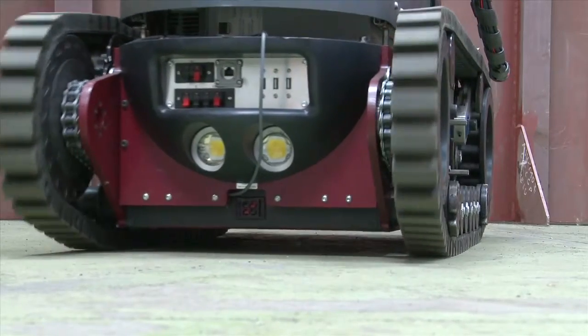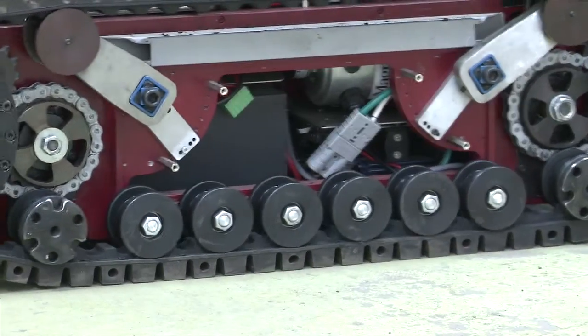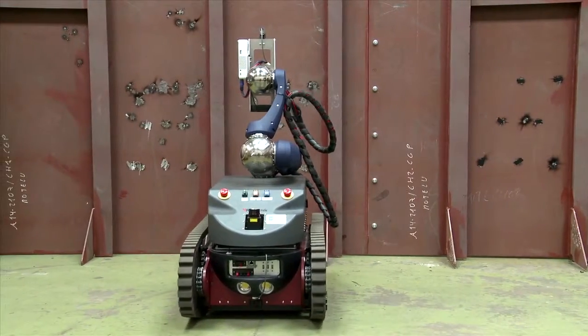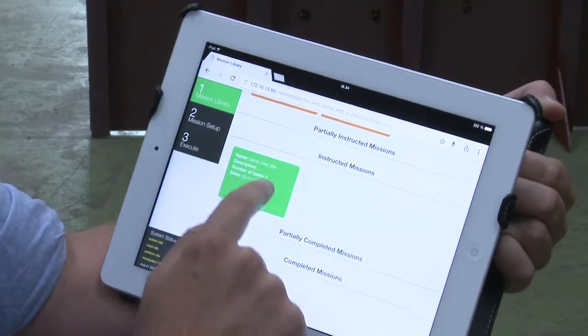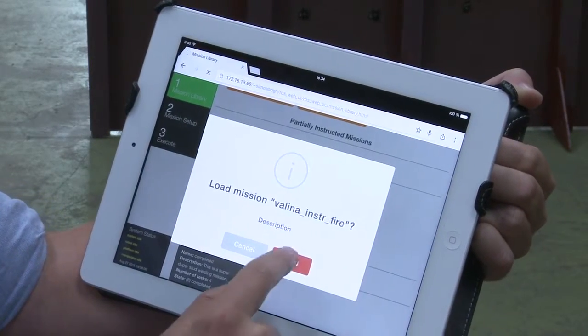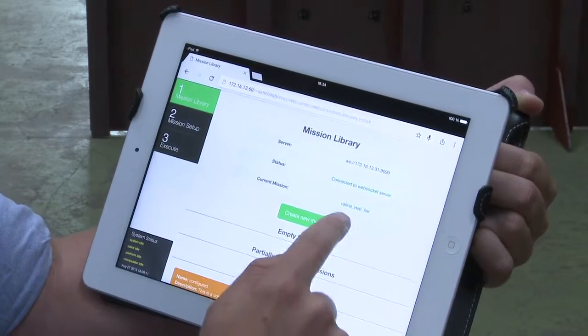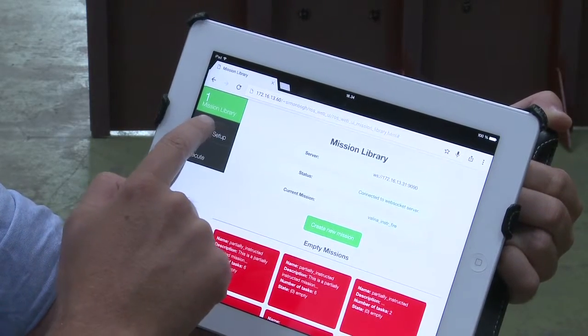The CARLoS robot may be operated in 3 different modes, depending on the accessibility and complexity of the task. To execute a task in the autonomous mode, the operator creates missions composed of different tasks, using the available robot skills such as welding. Afterwards, the operator just loads one predefined mission, and the robot autonomously defines goal positions based on the task to do and the bulkhead topology.